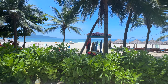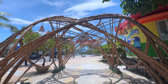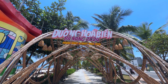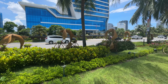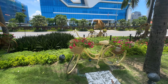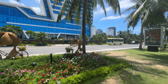You can go surfing if you want. I do like the paragliding, I must admit. I do like the way they do things like this. What does this say? Danang 2024. Danang Beach, Flowers Walk. So you have some amazing garden features here, just beside the road and the beach. So they've tried to spend some money to make it look really nice along here. And it does really look nice.